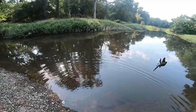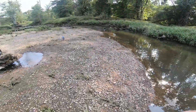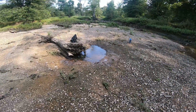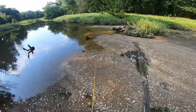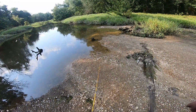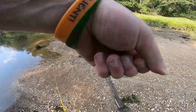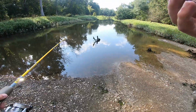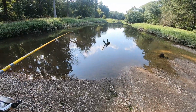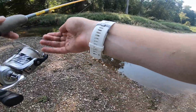Wow, I think we've discovered a great spot here, people. I didn't really know what to expect, sort of thinking it might be dried up or not have a lot of fish or something like that, but it doesn't seem to be the case. It seems to have a lot of fish and doesn't seem to be getting a lot of pressure, based on how aggressive some of these hits are that I've been getting.